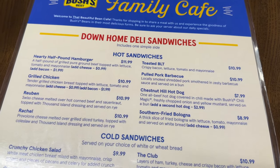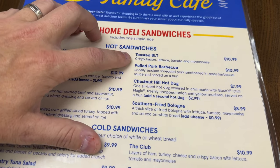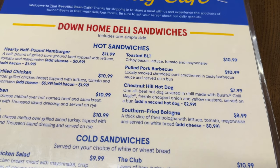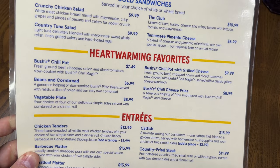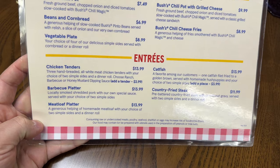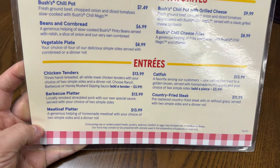Got a number of down-home deli sandwiches, from a hearty half-pound burger, grilled chicken Reuben, a Rachel. Hannah's gonna get a toasted BLT. She always enjoys that. Pulled pork barbecue, Chestnut Hill hot dog, which is technically the area we're in right now. It's southern fried bologna. They do have a couple of cold sandwiches. They have some heartwarming favorites, including a number of different Bush's beans. They have some entrees, including chicken tenders, barbecue platter, meatloaf platter, catfish, which I've gotten many times before, have always enjoyed, and some country fried steak for $11.99.